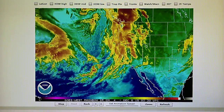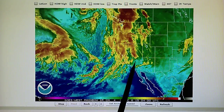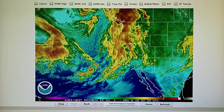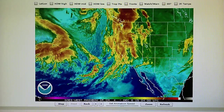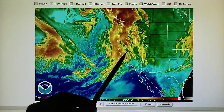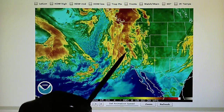So here's the infrared loop up close, and we can see that area of high pressure building out right over Southern California. All right, now if the High Sierra gets plenty of snow, I'm happy. It's a shame that we're not getting any rain in the Southern California area, but as far as the water supply goes, we just need to get some sufficient snowpack up along the High Sierra.